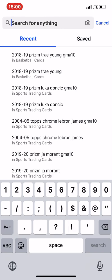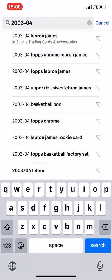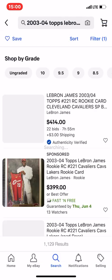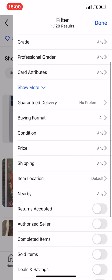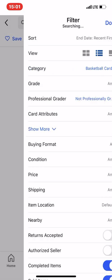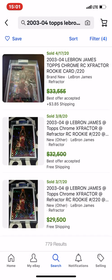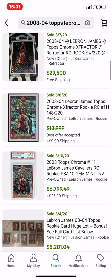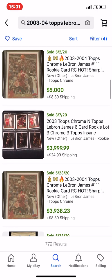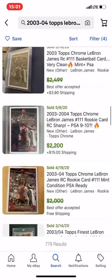So let's go 2003, 2004 Topps LeBron James. Let's filter this out. Let's go sold, not graded. Let's sort it out. We'll do highest price. Sometimes, though, that messes with the dates. So here's a Topps here. Sold. That's Chrome. See, it's not giving me the card that I want.